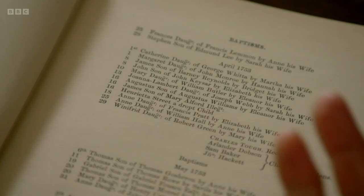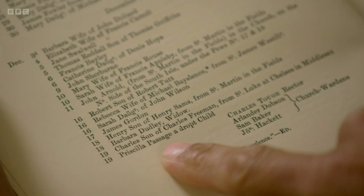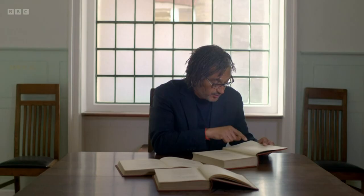The christening of a baby implies that the state or the authorities have stepped in and picked up the pieces for these abandoned children. But books like this, which is a register of burials for the same church, St. Paul, Covent Garden, I'm afraid they tell a much darker story. There is a register of the burial of the dropped child, Priscilla Passage. This burial takes place 28 days after her christening.